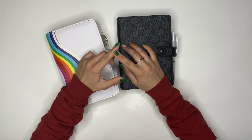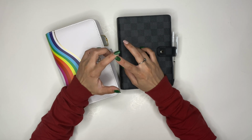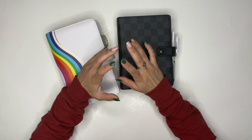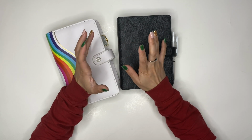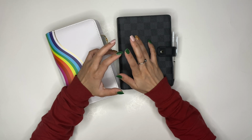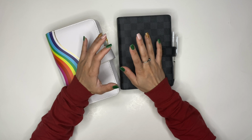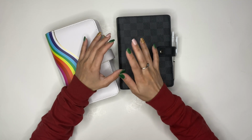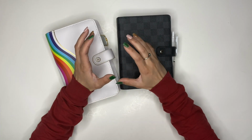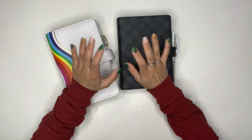Also, the next main reason, which I think is the most honest, is that it just snapped me into reality. I was using the Happy Planner, especially this year and half of last year, because I wanted to get into the squad. That's the reason.